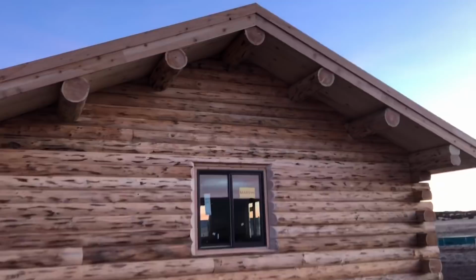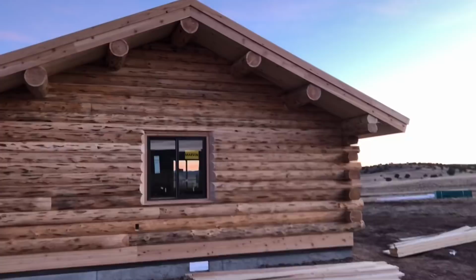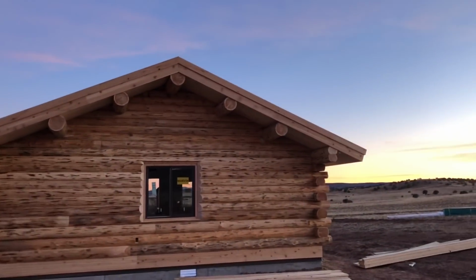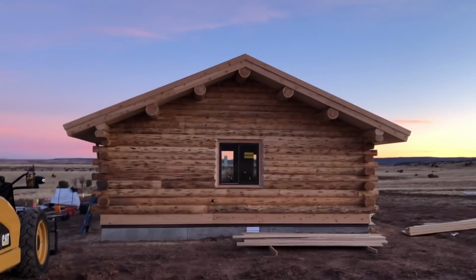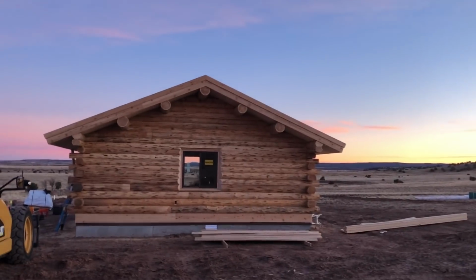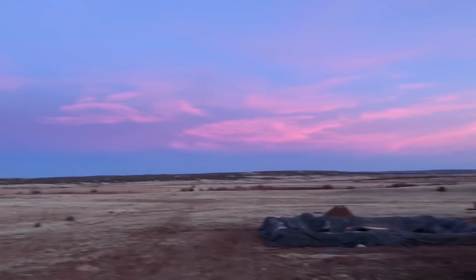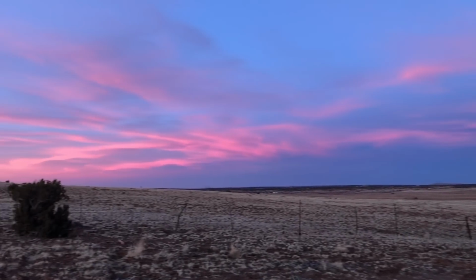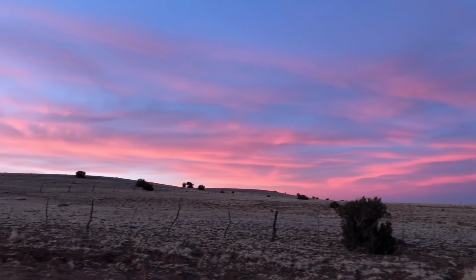So we got a lot done. We're gonna chink the outside, finish trimming out the windows, inside and out. We'll get the roof on through the titanium underlayment. We'll do the rough framing on the inside, put the porch railing on, and I think that's about it. So another pretty evening here in Arizona. Wow, God's handiwork. Beautiful.